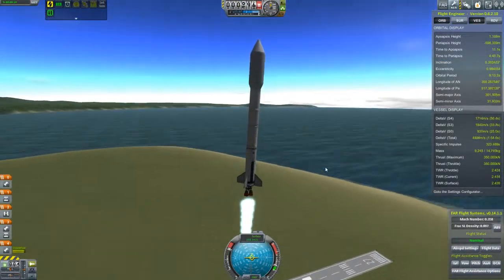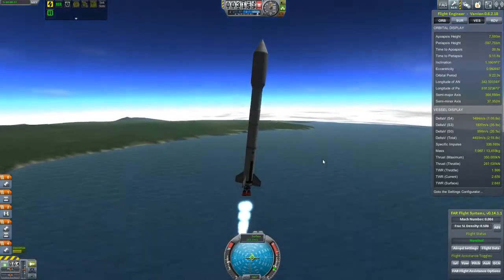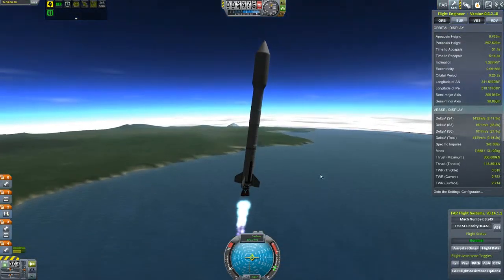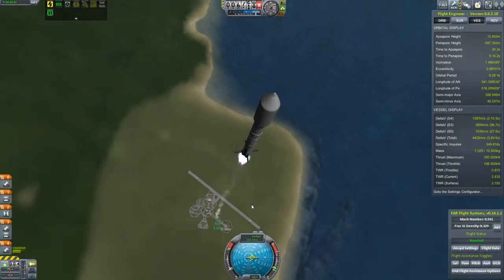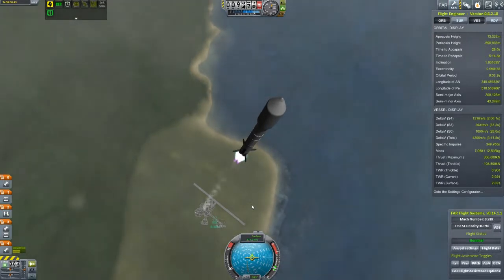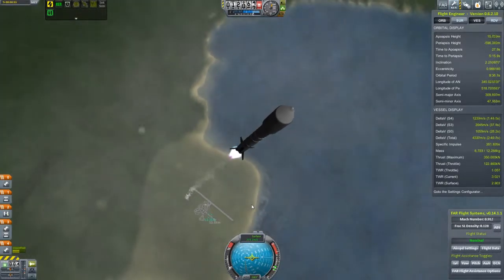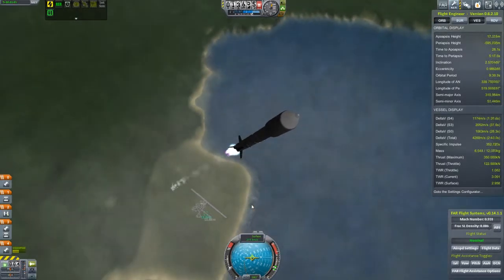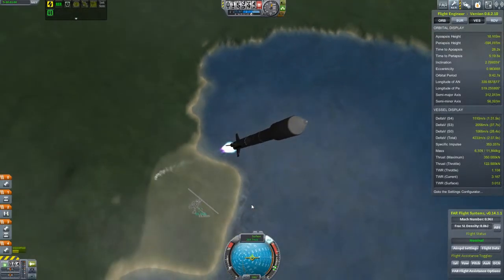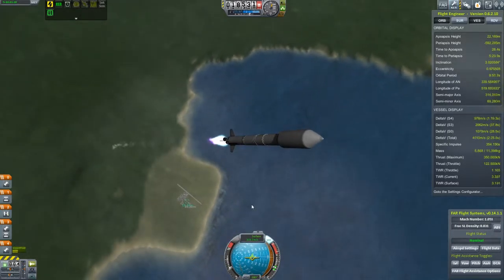Alright, and then here's our next mission. This is my first launch with Ferrum. Oh, there goes my phone. Yeah, it was my first launch with Ferrum. This is for my... what did I call this? I think I called this the HAOS 1, the High Altitude Observational Study or something. Something like that, yeah. High Altitude Observational Study, yes.